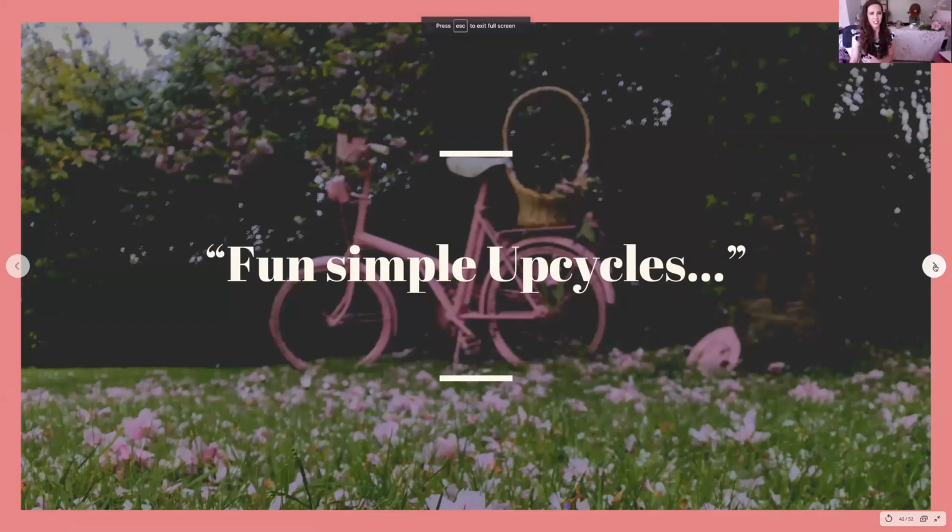Okay, so some fun, simple upcycles that you might want to do yourself. So that's my little pink bag. I moved it underneath the cherry tree there in the summer.